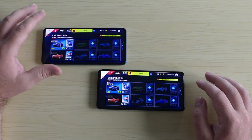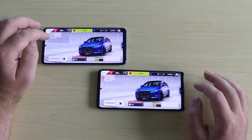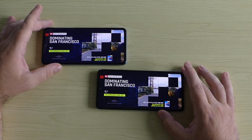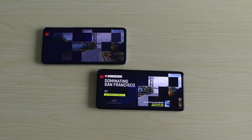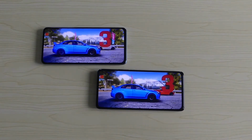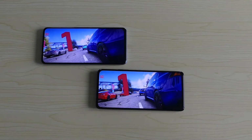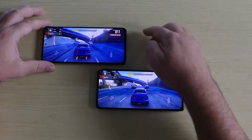Look at this, it fluctuates between 120 and 60. Okay, let's stop, play. Okay, and waiting now for the race. We're just gonna play a race, not to make a long video, but just showing you a bit. On Poco F3 the video and the animations look quite smooth. I don't know why, but the visual is just looking more smooth.